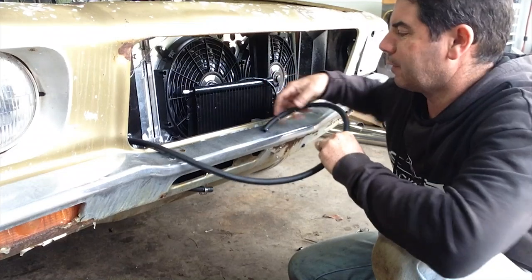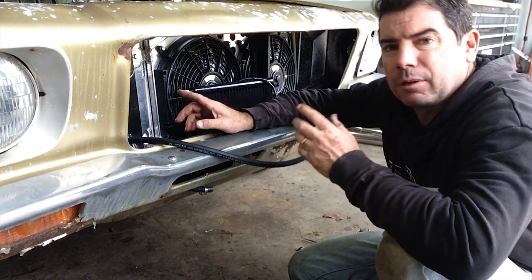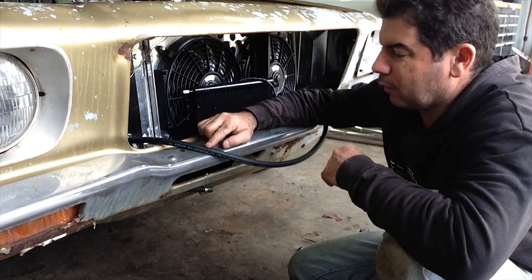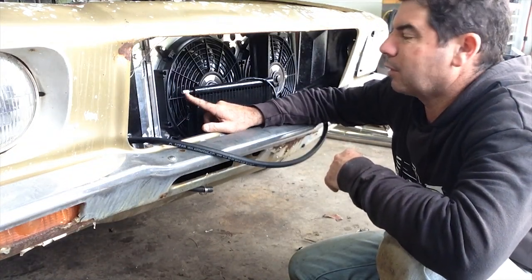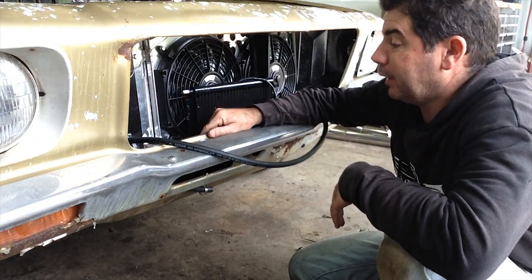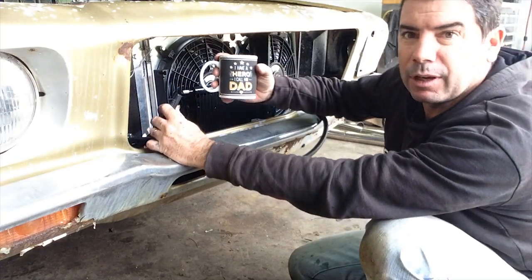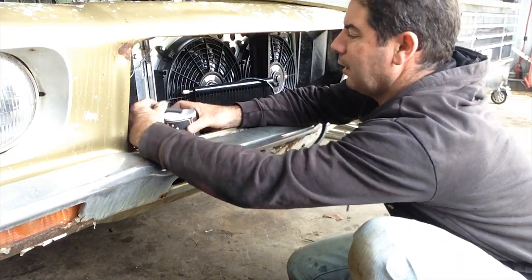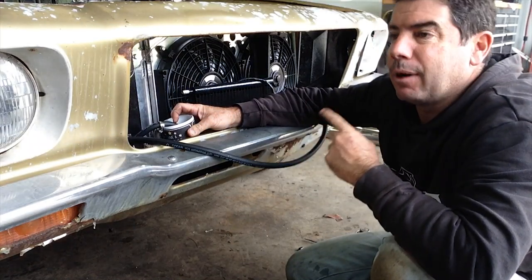Rubber lines onto the aftermarket cooler. The factory lines are 5/16 line, and I've got 5/16 rubber hose, but the cooler didn't specify what the fittings were, so you're just sort of winging it. They're clearly a bit bigger, so all I'm going to do is grab your favorite cup, hot water, and dunk the end of the line in there. Just heat the rubber up.